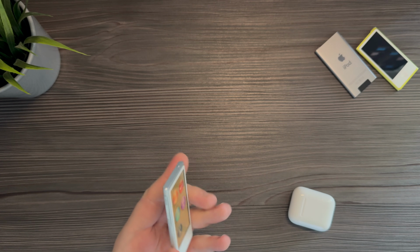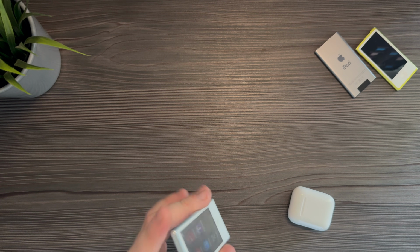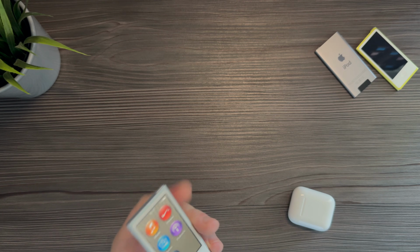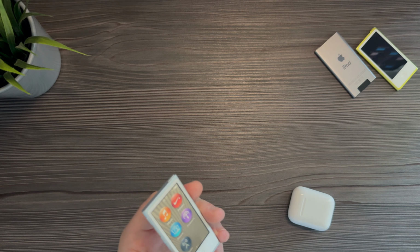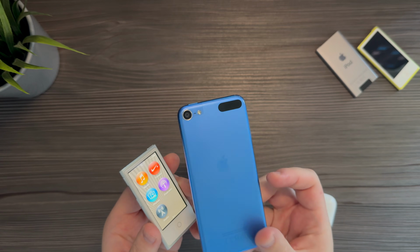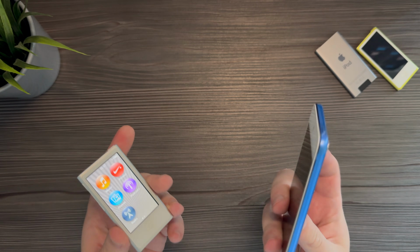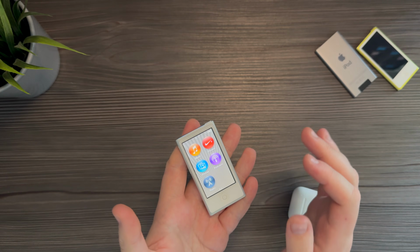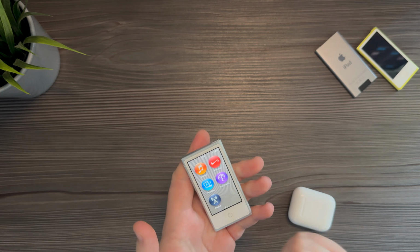So the iPod Nano 7, the last Nano that Apple ever made, and one of the last iPods that Apple ever made. After this Nano was released, we only had the 6th and 7th generation iPod Touches, and that was it, the end of an era. But is it worth buying in 2025? Yes, it gets a huge thumbs up from me because of 2 reasons.